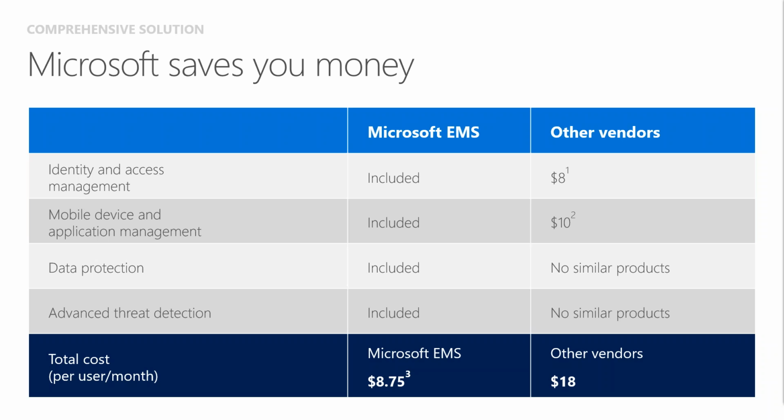We're finding that when you start compiling all of those other things, we're talking about $18 roughly on average per user from an assortment of other vendors. And then for Microsoft EMS, retail per user per month is $8.75. And as, of course, in the Microsoft sense, they're always getting creative in ways to make that more affordable for EA customers, MPSA customers, and the like.